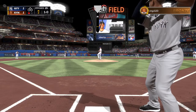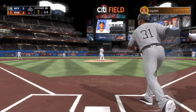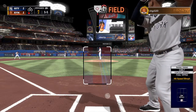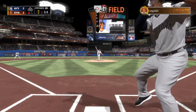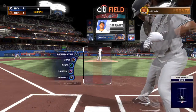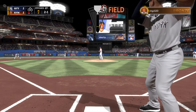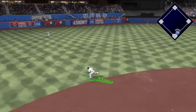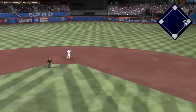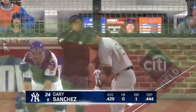Aaron Hicks comes on with one away as he looks at a ball. It's 1-0. And this is fouled at the plate. One out, nobody on. Nope, and that misses. 2-1. Hit hard on the ground to short. Scooped up on the backhand. Throw got him, and that's a gorgeous play.